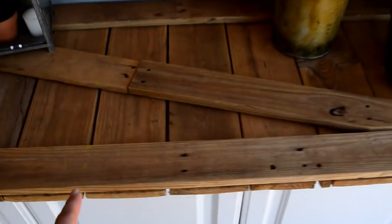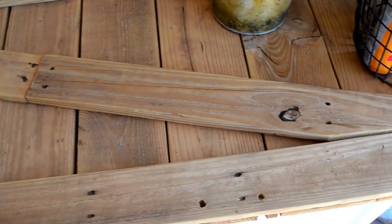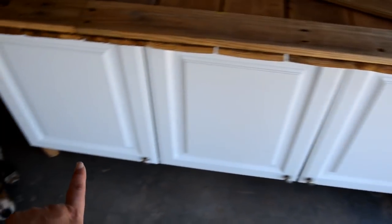And then this is a salvaged piece of pallet wood. My husband turned this into a door. It used to be our pantry door. And I decided to keep it and hang on to it. So it's sitting on top of our old laundry room cupboards.